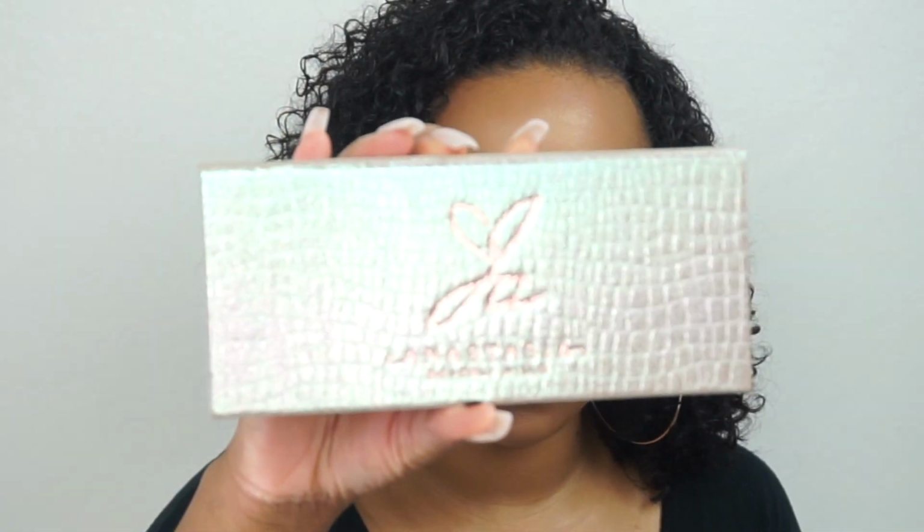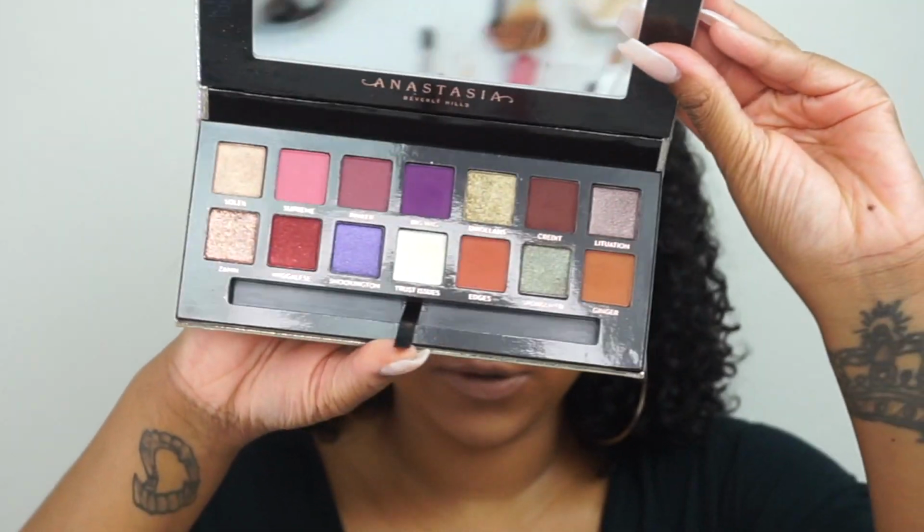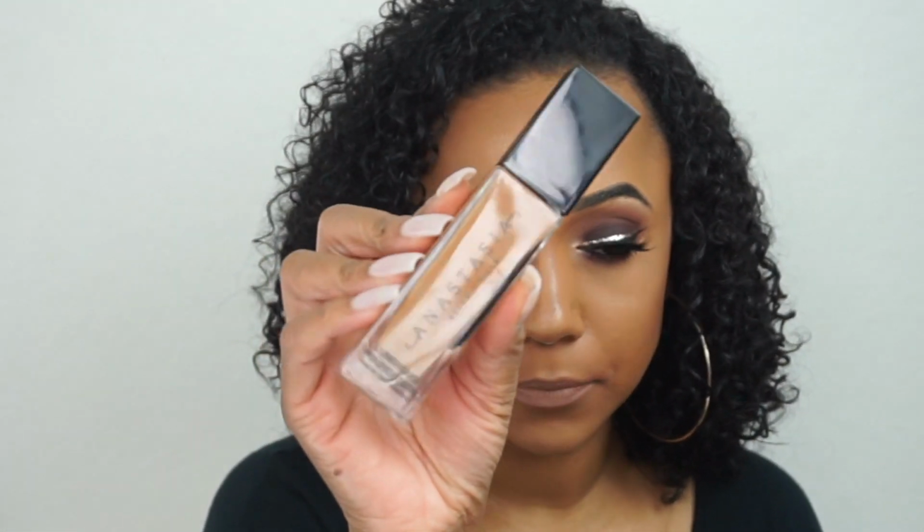Today we are going to be talking about the Jackie Aina collaboration with Anastasia, her eyeshadow palette. It is absolutely beautiful. And we're also going to be talking about the Anastasia foundation. It is a Luminous foundation, and that is what I have on now.